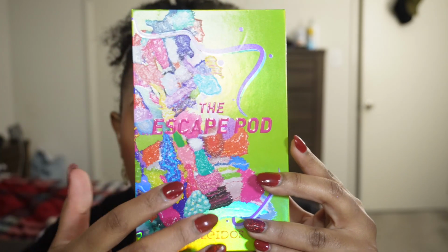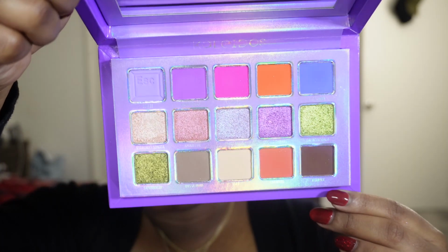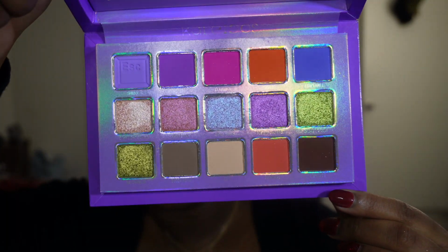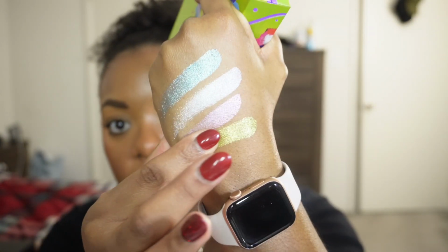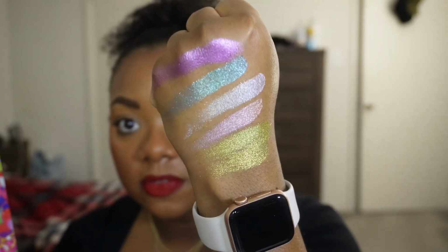Again, you get that really beautiful packaging that I just think is stunning. And this is such a perfect spring palette. Like, it's so pretty. I can't get over it. It is stunning. And the shimmers in here are just as impactful as the shimmers in the Club Nebula palette. Beautiful. And then my last Kaleidos palette is this 6-pan.